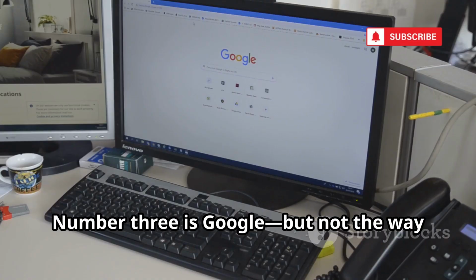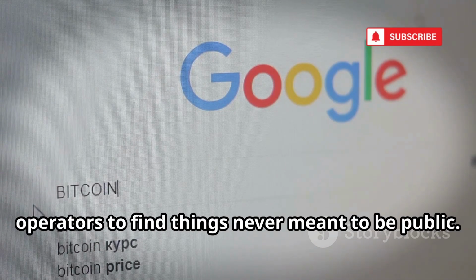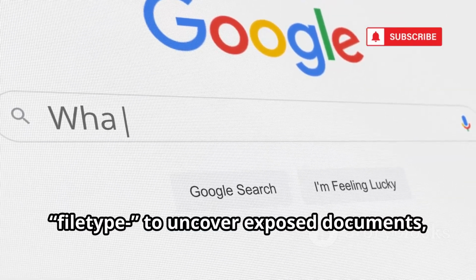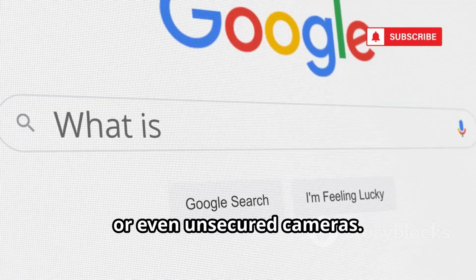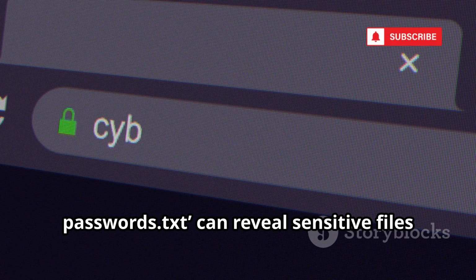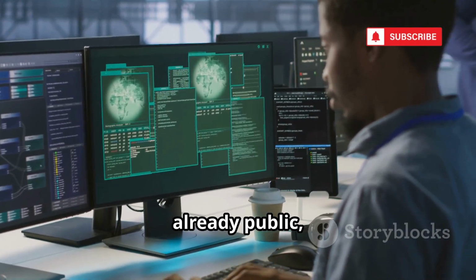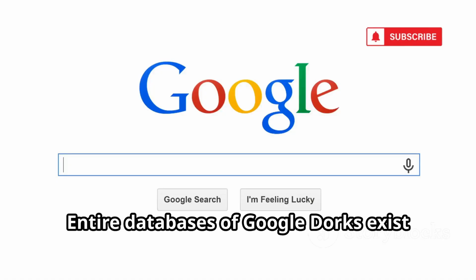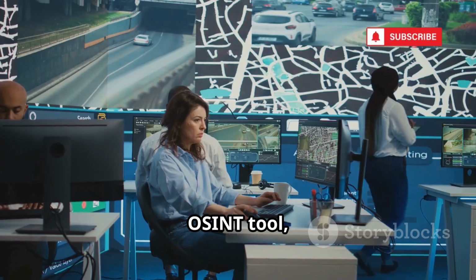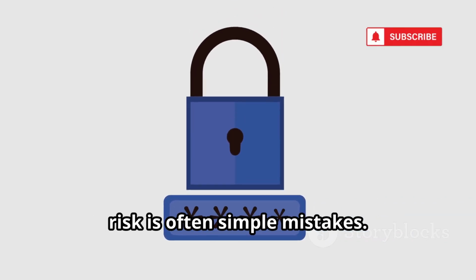Number 3 is Google, but not the way you use it every day. Google Dorking uses advanced search operators to find things never meant to be public. Combine commands like site or filetype to uncover exposed documents, passwords, or even unsecured cameras. Searches like intitle:index of passwords.txt can reveal sensitive files left open online. It's not hacking, it's finding what's already public thanks to human error. Entire databases of Google Dorks exist for finding all kinds of info. It's the most accessible and powerful OSINT tool, hiding in plain sight. Google Dorking proves that the biggest risk is often simple mistakes.